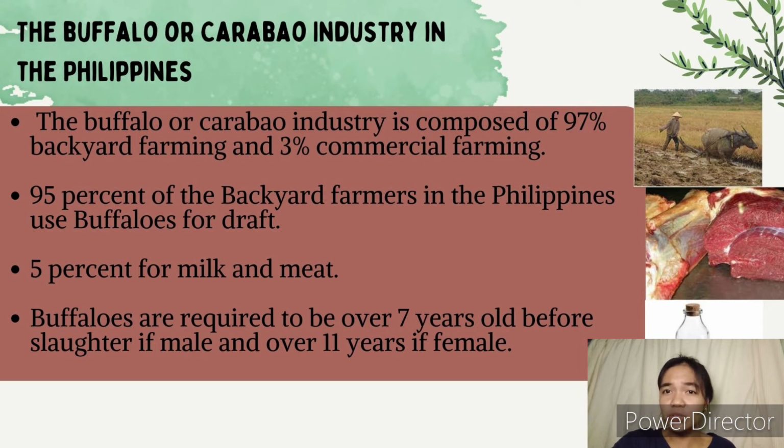They give importance to it, with 90% backyard farming and 3% commercial farming. 95% of the backyard farmers in the Philippines use buffaloes for draft. Buffaloes and carabaos are also used 5% for milk and meat. Buffaloes are required to be over a certain age before they should be slaughtered. A male should be over 7 years old, and a female should be over 11 years old.